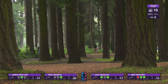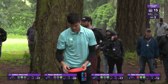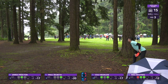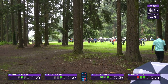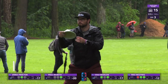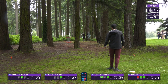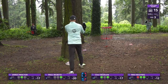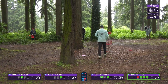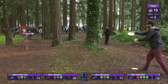And Proctor may do just the same thing. Just a little right, but still very much looking to attack this for birdie from there. As we get up to Cole, just a putt approach up there to get his par, and well executed. Proctor a little high with that putt. We'll have to settle for par. Max using that flex forehand to perfection to connect three in a row. So a little bit of turkey here to get things going in his back nine.